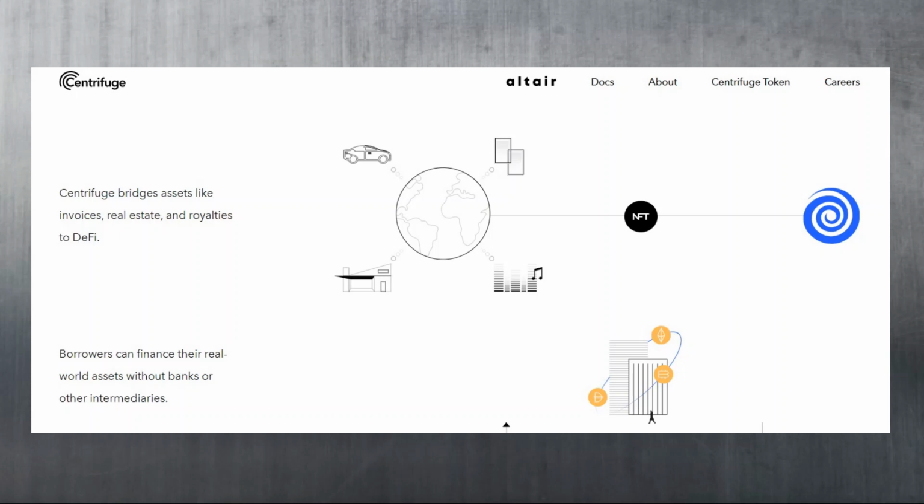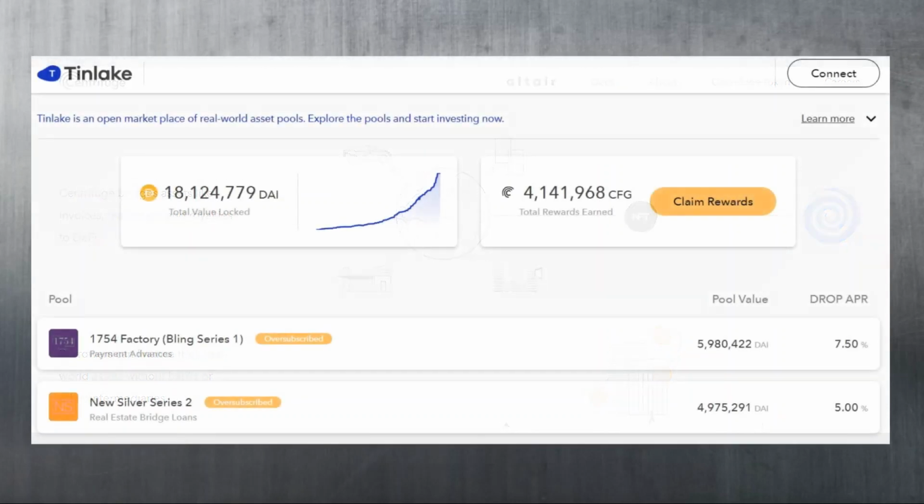Now let's find out how does it actually work. Well, the way it works is that we need to use what are so-called Tinlake pools. Now unfortunately, all of the current Tinlake pools are full, so we need to wait for a new one to open up or more space in existing ones. Now Tinlake pools are backed by real-world assets such as invoices, residential real estate loans or trade receivables.